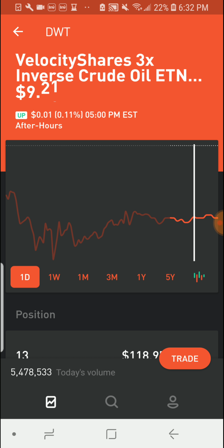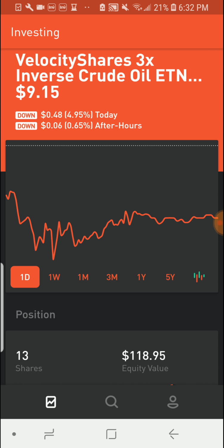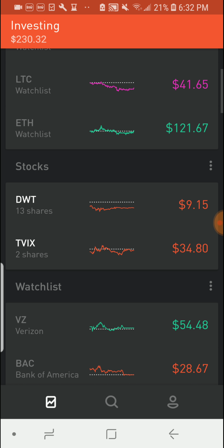It may even bounce up and gap up tonight, and I might just see a profit in the morning. But we just have to wait it out. There's no point in selling right now because any day now it's going to bounce back up to its previous highs.